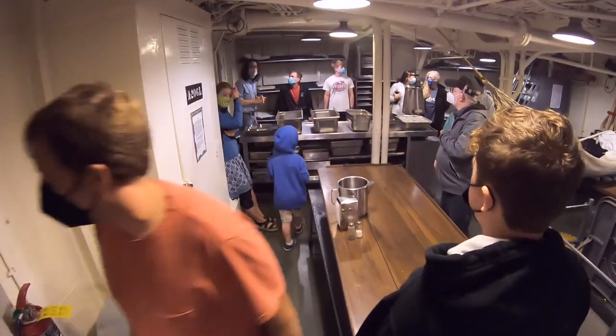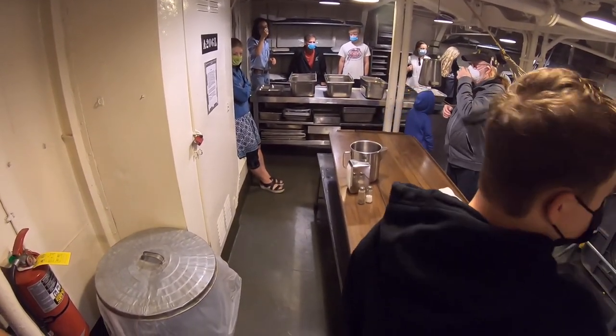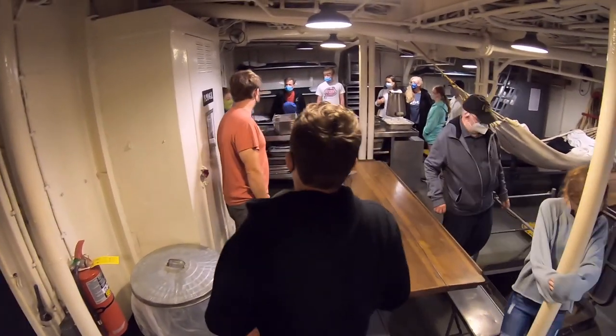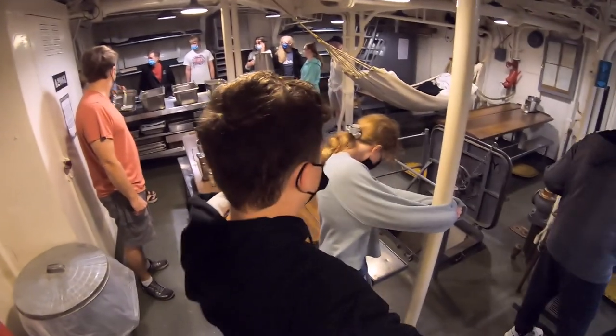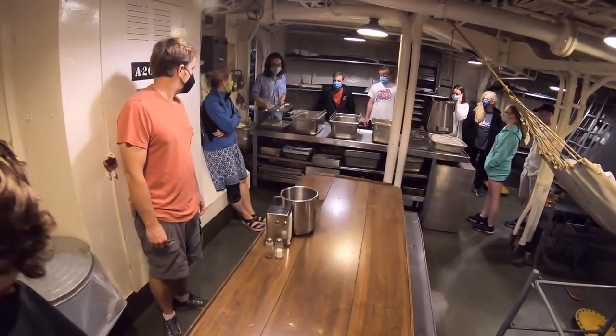Their dinners. You look around, you can see the tables they ate on. Something we didn't discuss in the wardroom, but would have applied there, is how the list of the ship affects eating on the ship. If the ship lists back and forth and you are not holding on to your tray, it slides down the table, and your food will go off the tray onto the floor. That is the opposite of what you want when you're eating.